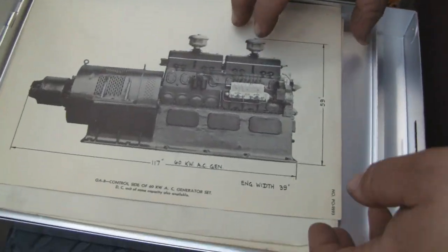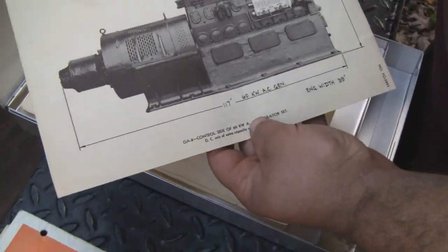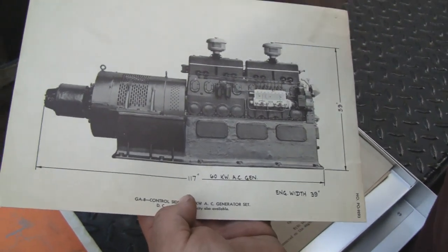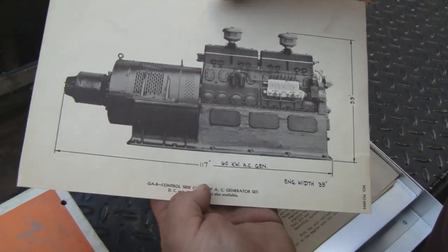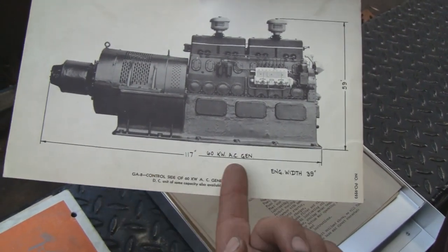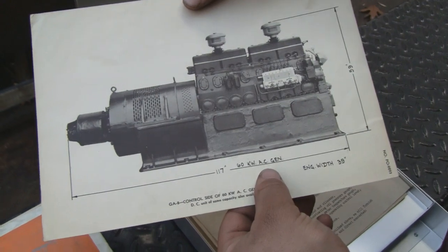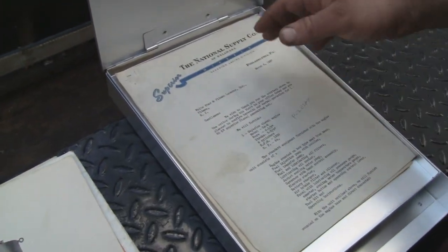Oh, look at this. So this is actually this generator right here. This was mailed to the White Star Laundry to say, here, this is your generator, and these are the dimensions of it, so that they could plan the installation. Mega base. So yeah, that's a beautiful piece there. And this is really neat.